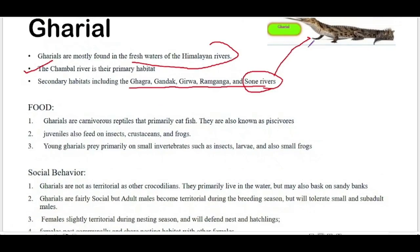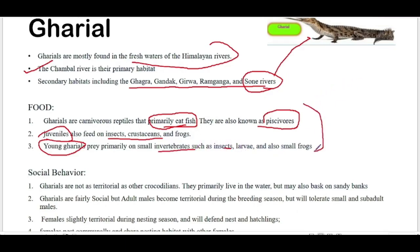The Gharial is primarily a fish eating crocodile, which is also known as piscivorous. Juvenile and young Gharials feed on insects, crustaceans, frogs, small invertebrates, insect larvae, and small frogs. So these are their food habits.